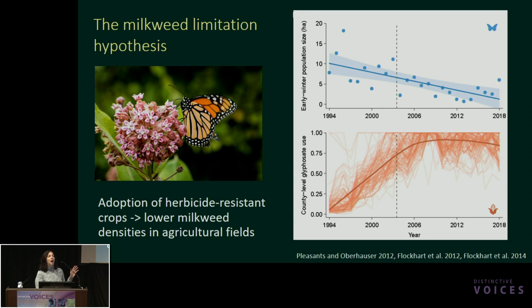mid-2000s era. And during that, the reason this hypothesis has come forward is during that same period of time, that's when monarchs declined. And we see the steepest time of the decline in this early part when this Roundup Ready use was really ramping up. So that's the first hypothesis as to why monarchs are declining.